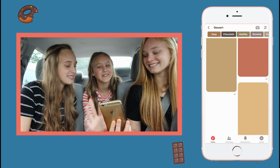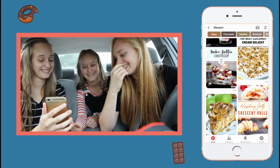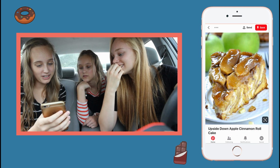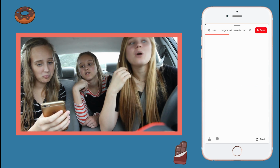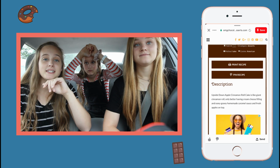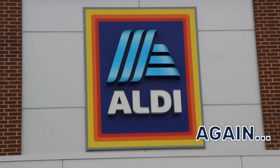Okay, 1, 2, 3. So I'm gonna start scrolling down. Just scroll a little bit more. Upside down apple cinnamon roll cake. Okay, we're really on the cinnamon train. Yeah, today. Goodness, we got a recipe. Let's go to a store.